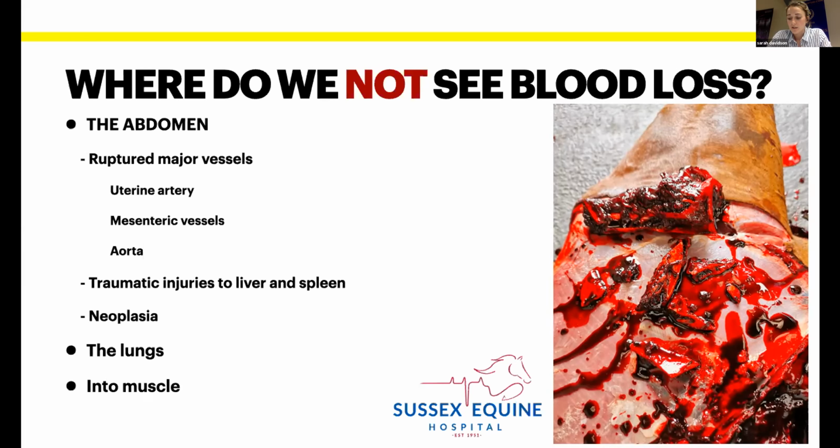And then on the previous slide, we did touch on bleeding into the lungs. It can go unnoticed for a period of time due to the distance that the blood would need to travel before it can be seen. This wouldn't necessarily constitute an emergency, but may result in a horse becoming chronically anemic on occasion. And finally, following some kind of traumatic incident, blood can be lost into the muscles. This may be following a slip, a collision, or a fracture, as seen in this photo here.